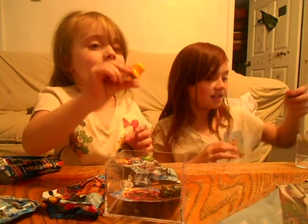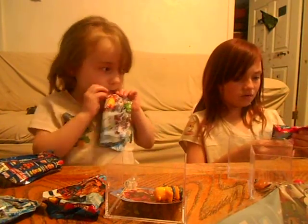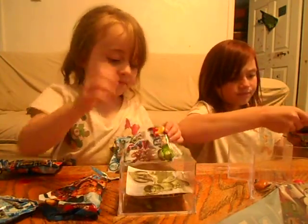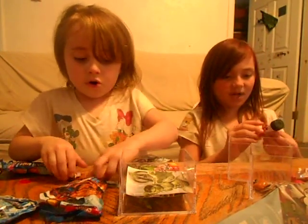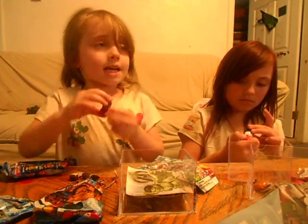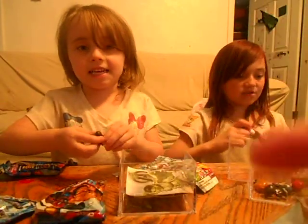She got Spider-Man. I don't care. The next one is this one. Ooh, this one is huge. And here's our next card. Cards. Yeah. This is blank. This is a not working light. Oh. Let me see it. And I got Thor. It's just Thor. These guys, I don't even know.